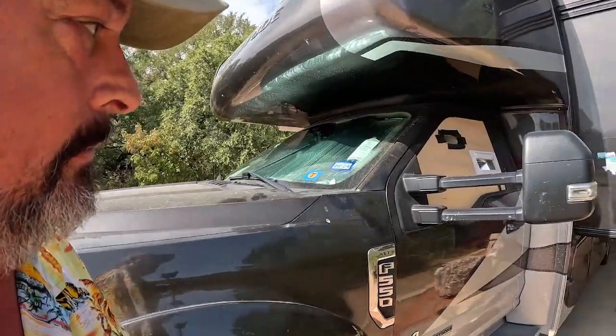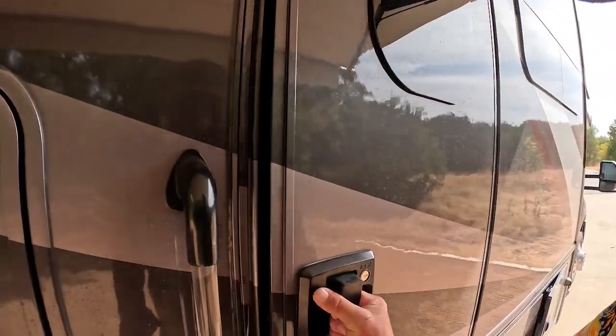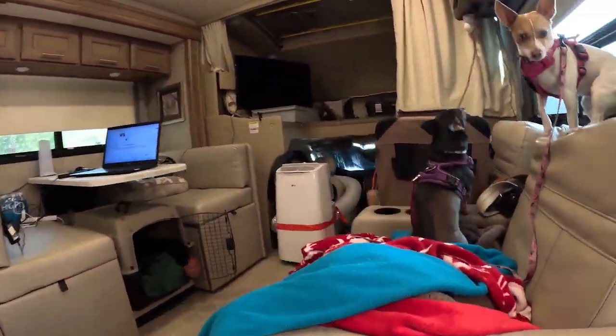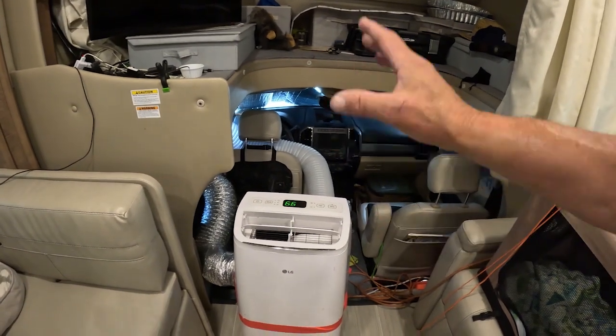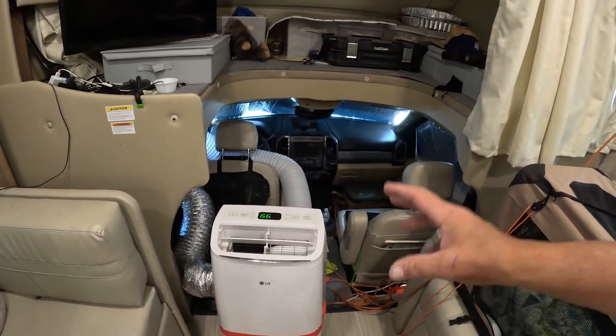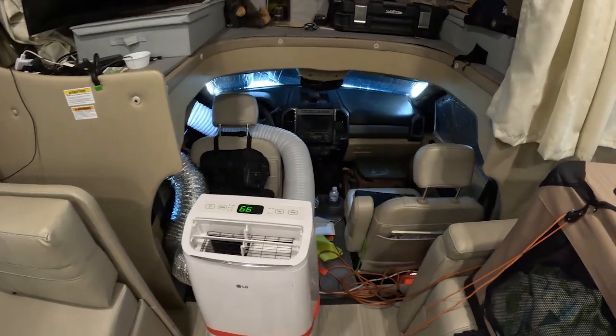Let me show you the little, so we're running with three air conditioners right now, two on the roof that came with the motorhome, and I have this set up, intake and exhaust. The problem with portable AC units in an RV is most of them exhaust your cold air. Here, I'll show you what I've done. Say hello to the ratty pack. So this little LG portable AC cooler is a great third edition. It does take up a little room when we're traveling, but we can stick it behind the bed.